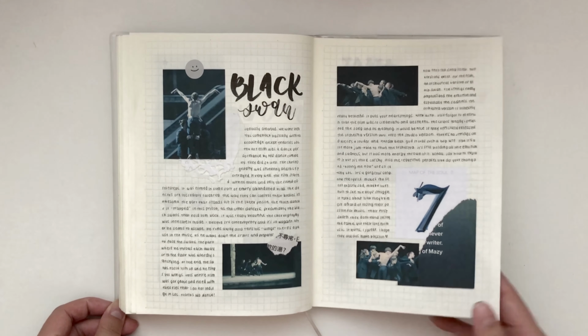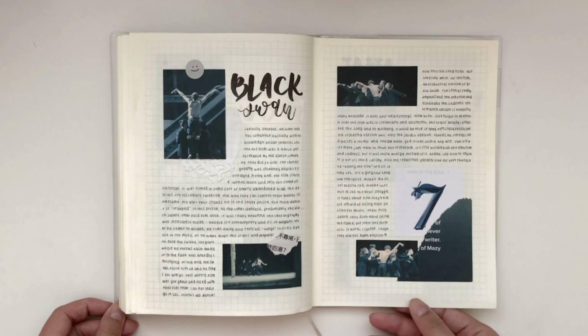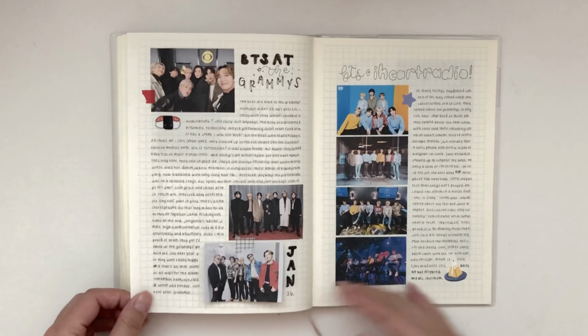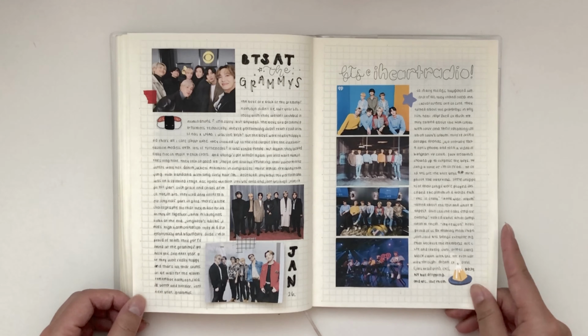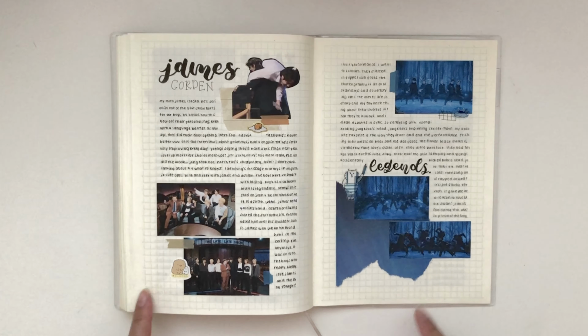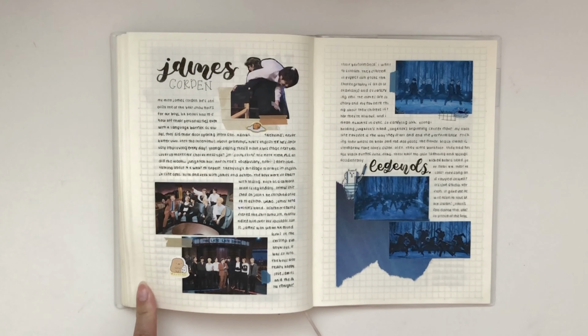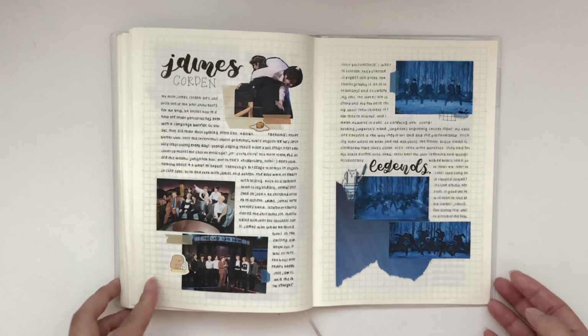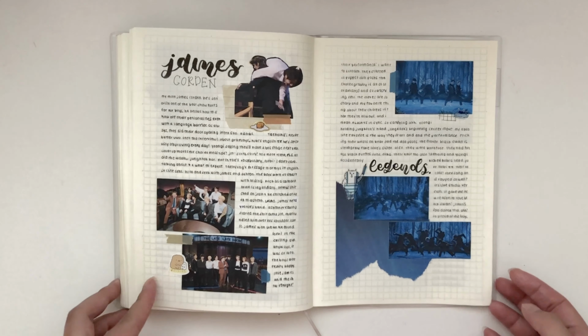Black Swan, one of my more aesthetic minimal pieces. I really like how this one turned out. Probably for the same reason as everything that I like. So, yeah.